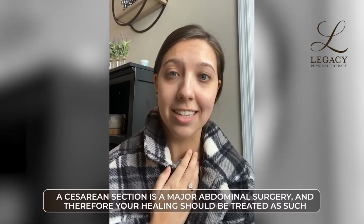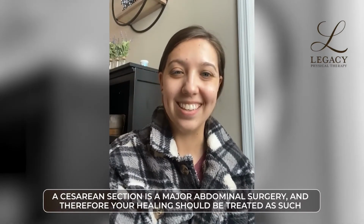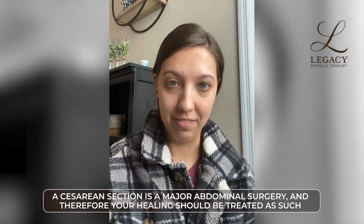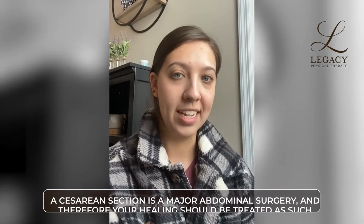As well, a C-section is a major abdominal surgery, and it oftentimes isn't seen like that, right? It's overshadowed partially by the fact that you are a new mom and you have this new baby to take care of, and so the recovery of your C-section is kind of put on the back burner, and we are here to support you through that recovery. Like I said, it's a major abdominal surgery. Whenever we have a C-section, we are opening up through the skin, through our muscles, through that fascia, even through that organ to get our little one out of the uterus.